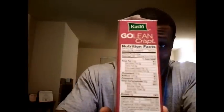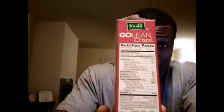For example, I'm going to use this box of cereal right here, my favorite cereal right now, Go Lean Crisp by Kashi. I don't think y'all can see that nutrition label, but y'all will get the gist of what I'm talking about. Y'all might think reading nutrition labels is kind of corny, but I'll read them labels all day in the grocery store. I don't care.